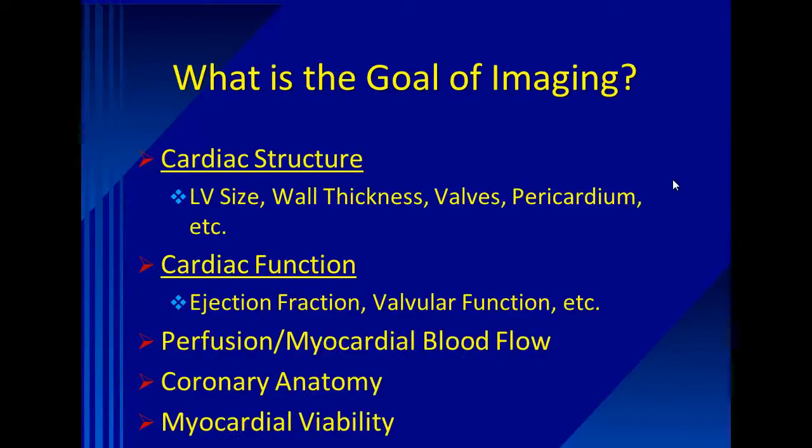I guess the first question that any physician taking care of patients needs to answer is, what do I want my cardiac imaging to give me? Do I want structure? Do I want function? Do I want to know whether they're ischemic? Do I have a problem with understanding their anatomy, not only coronary but cardiac anatomy? This is particularly important in patients who have congenital heart disease or adult congenital heart disease. And lastly, but really growing leaps and bounds, especially at this institution, is the use of cardiac MRI to assess myocardial viability. Is the muscle alive or is it dead?